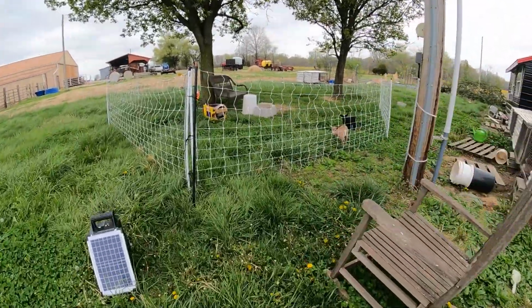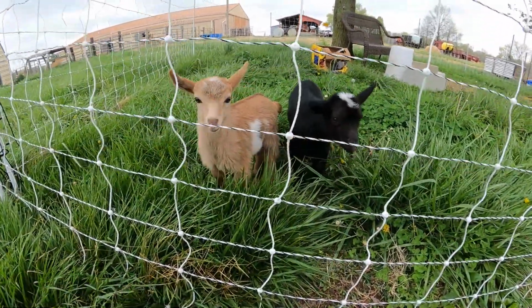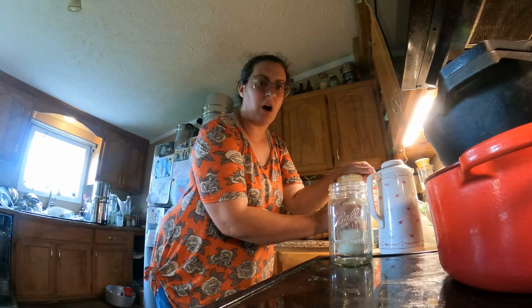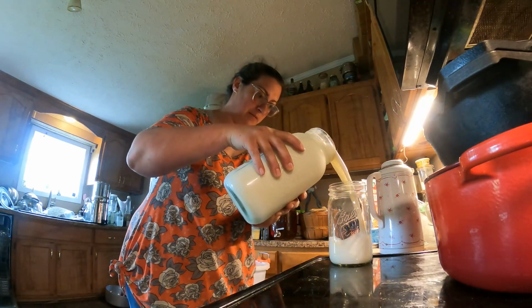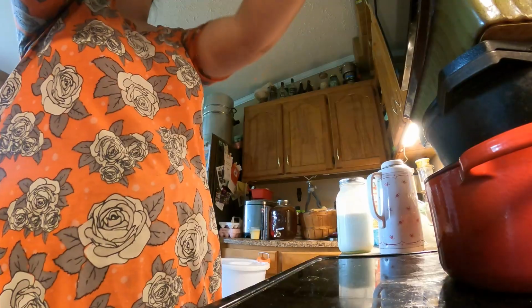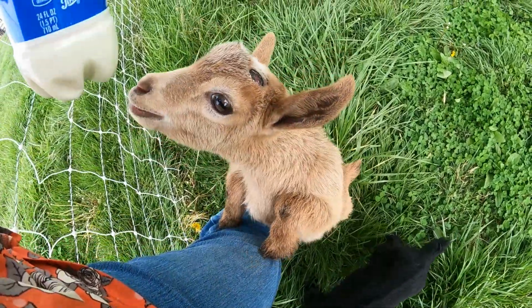Do I have a screaming child over here? My goodness. Do you need some food? Is it lunchtime? The power is back on so I can heat up their bottles. Right now, Winnie and Cole are eating about 3 cups at each feeding together. They're not each eating 3 cups. That would be insane for a Nigerian. And I'm only feeding them bottles 3 times a day. These angels. You ready?